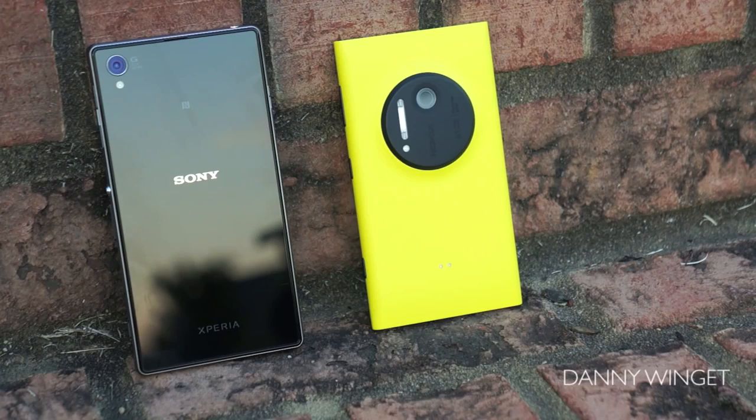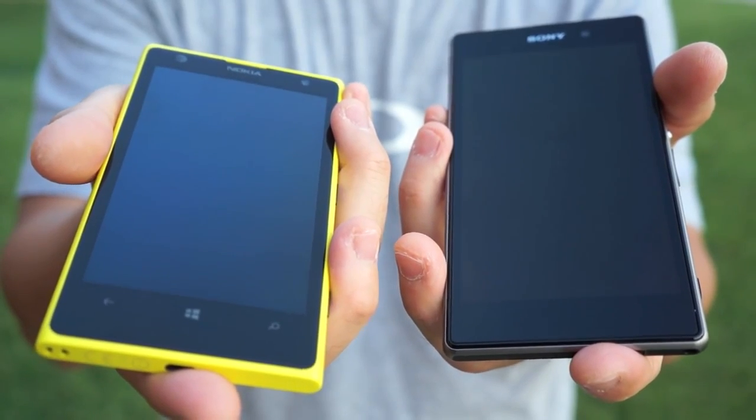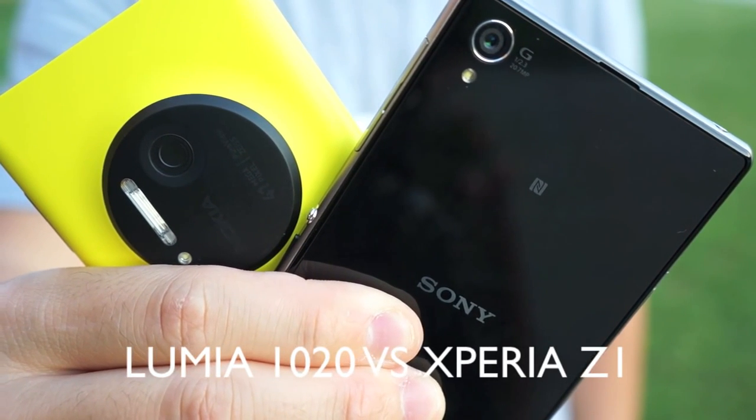The 1020 touts a 41 megapixel PureView Carl Zeiss sensor, while the Z1 touts a 20.7 megapixel G lens from Sony. So which one is the better camera and the better phone? Well, let's go ahead and take an in-depth look and we'll get started right now.